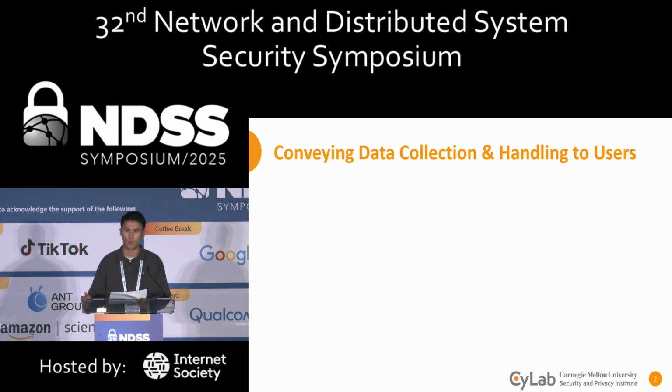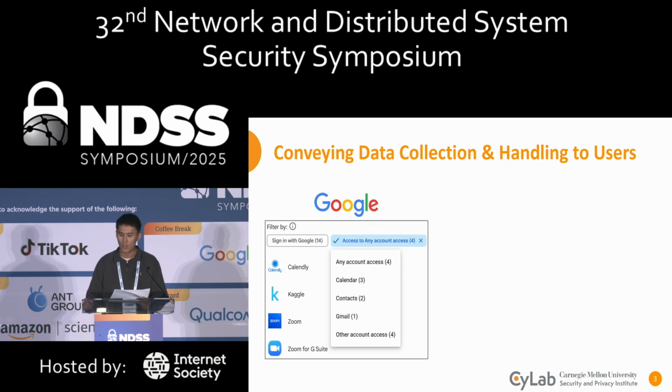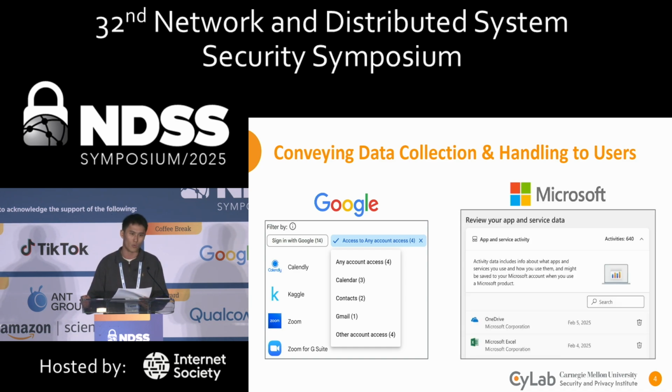Transparency is important for privacy. Providing users information about how companies handle their data can help them understand privacy risks and make better decisions. In recent years, online platforms have started providing privacy dashboards that communicate privacy-related information to users. For example, Google allows users to review apps that can access their Google account, and Microsoft shows users what apps they have been recently using and the time of usage.